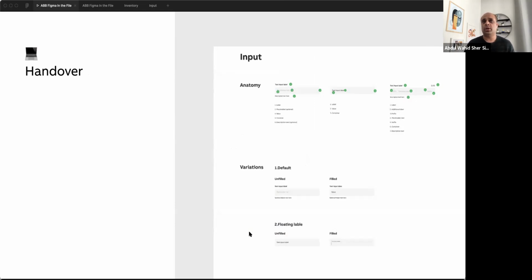If any developer in our wider ABB team wants to create a design system in some other language which we are not supporting, he can go there, he can learn from it, or he can read all these things either from the Figma Inspector or from our tokens. So it's a mix of both things.